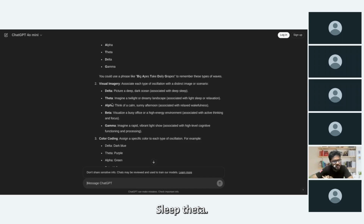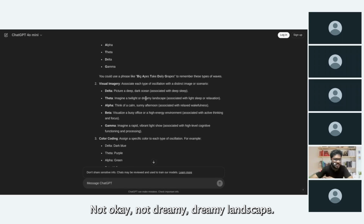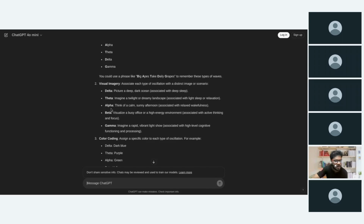Sleep. Theta, imagine a twilight or dreamy landscape, associated with light sleep and relaxation. Theta, twilight, make it dreamy. Dreamy landscape, light sleep or relaxation. Okay, theta is dreamy, light sleep. That is something I could fairly associate it with. Alpha, think of a calm, sunny afternoon, associated with relaxed wakefulness.